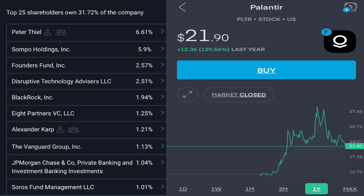It just depends on how Palantir perform, as well as BlackRock. And the top holder is Peter Thiel. Many of you may know his name. He was a co-founder of Palantir and also of PayPal. He has a net worth of over $4.9 billion. Very, very wealthy man. He is the current top shareholder on this list with 6.61%. Just worth knowing as well, you can't see ARK on this list at the moment, which shows you they don't actually own a lot of shares in comparison to some of these, but I do expect ARK Invest to purchase more shares of Palantir in the future.